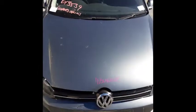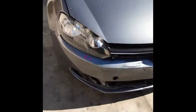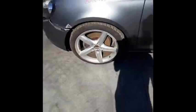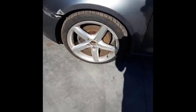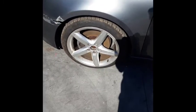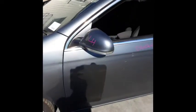We have the bonnet, which appears to have no damage. Right hand halogen headlight. Left guard appears to have no damage. Right front aftermarket alloy mag, 18-inch, good tyre. Left power door mirror. Left front door appears to have no damage.